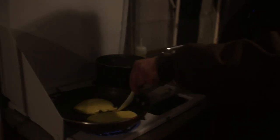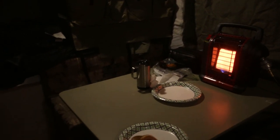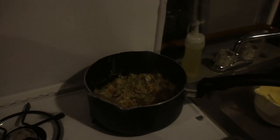So we're cooking in the camper tonight. It's way, way cold outside, and we decided that using the stovetop in here would probably be a much better plan than trying to stand outside. So let's look around at our arrangement in here. So here's the dining table. We got an old Mr. Heater going over here, warming things up. We're making some hoe cakes and soup or stew tonight for dinner.